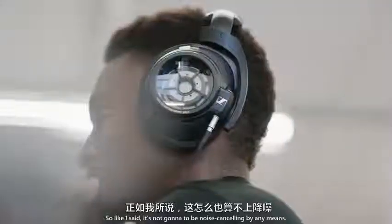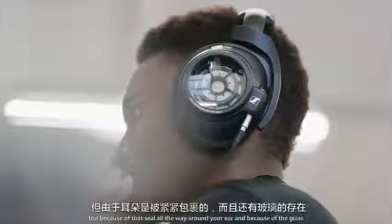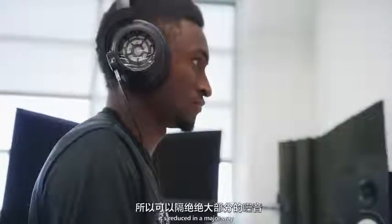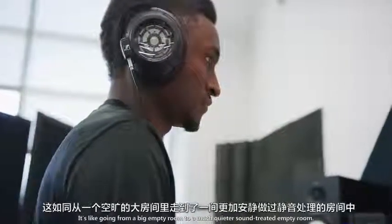So like I said, it's not going to be noise canceling by any means. You'll definitely still hear the loudest stuff, but because of that seal all the way around your ear and because of the glass, it's reduced in a major way. It's like going from a big empty room to a much quieter, sound-treated empty room.